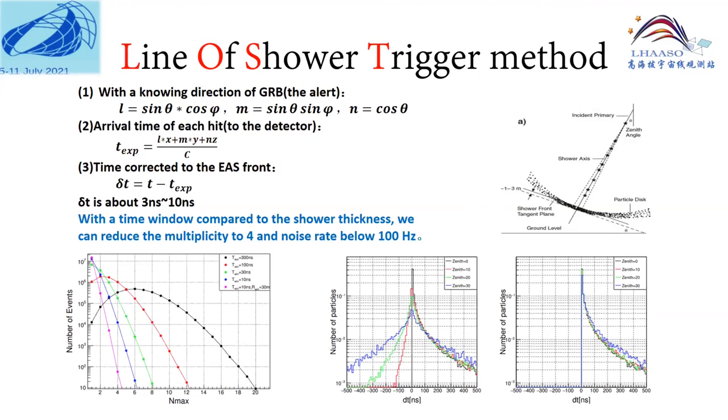And with a small time window like this, we can filter more noise and we won't lose large zenith angle events, and we want large samples of GRBs. With a time window comparable to the shower thickness, we can reduce the multiplicity to 4 and the noise rate to below 100. You can see in the bottom of the right picture, after the time correction, the arrival time spread is significantly smaller than before.